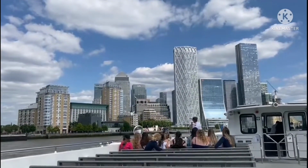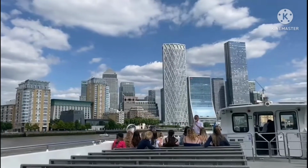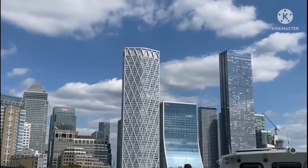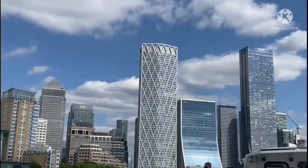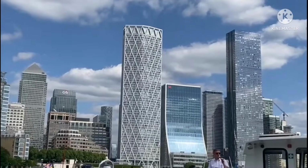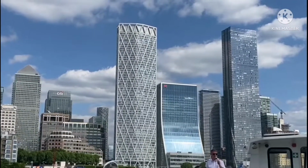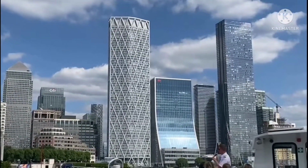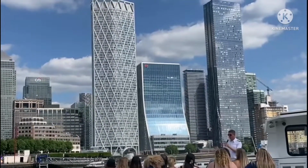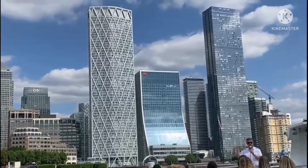Canary Wharf is the development on the left-hand side. They call it the mini Manhattan of London. That's our banking community. Every day, Monday to Friday, they accommodate over 100,000 bankers every single day. So it's a very busy place, Monday to Friday. Over weekend, a lovely place to visit.